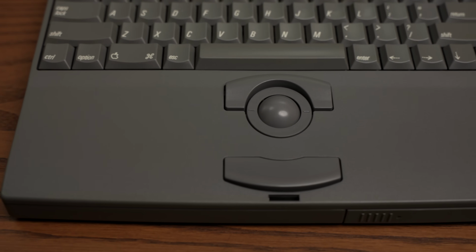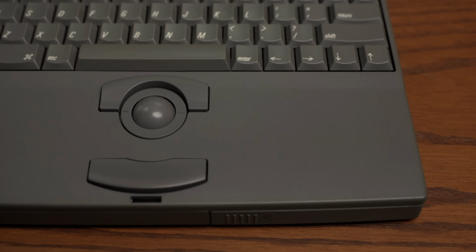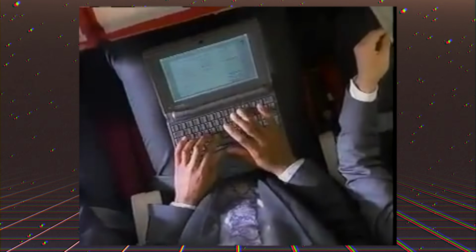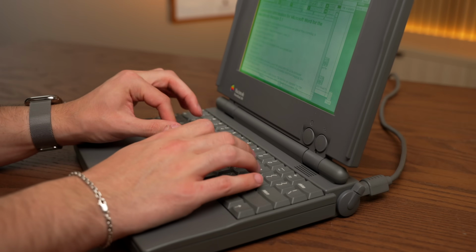Number 1, to move the trackball from the side of the keyboard to the more central location, and 2, to provide that blank space that you could rest your wrists on while typing, meaning that wherever you use this computer, you could have a consistent typing experience.